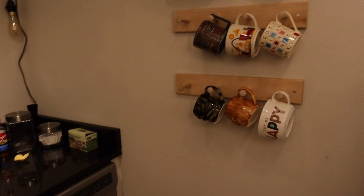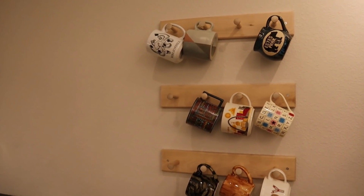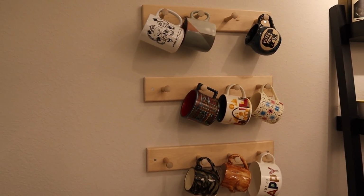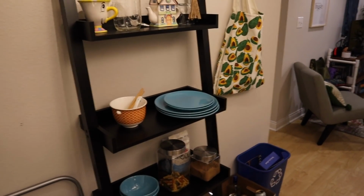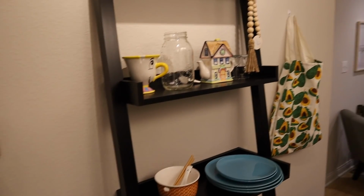I love this that she hung up. This was not here when I did the apartment move-in vlog when I helped move my sister in. I think that's a nice little touch. I would need to get something like this for plates because there isn't a lot of storage, but I think we have like a bunch of these in my basement at my house.